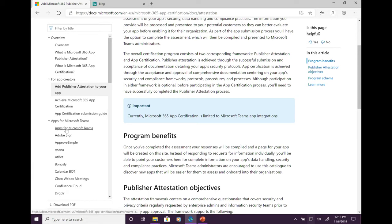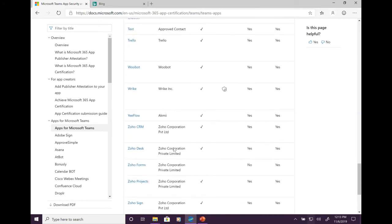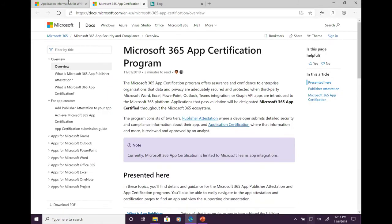So this is the apps for Microsoft Teams that I was showing you. You scroll down and you'll see Dynamic Signal, and there we go, there's Wrike in the W's. Let's look at Wrike. You'll see that this page is organized into 4 sections: general, data handling, security and compliance, and the CSA Star, because they've also submitted information to the Cloud Security Alliance. So you get a separate little badge here that says it's been certified, which links back to this.